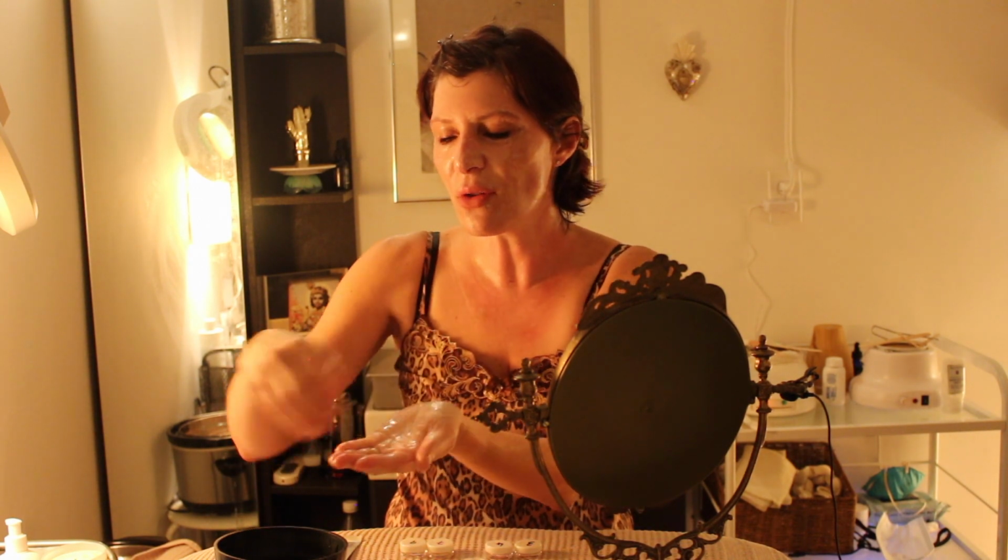We never want to neglect it. And then we're going to do circular motion. I can feel that the texture is a little bit too thick for me. I'm going to make it lighter, so you can make it as light as possible just by adding some water. And that is a preference of choice as well.